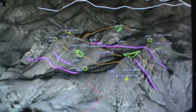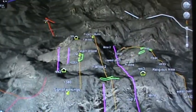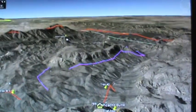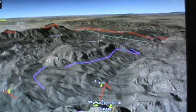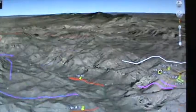To the west is Weaver's Needle, so you can see that. There's Weaver's Needle right there. So it's in view. That's some of the general stories.